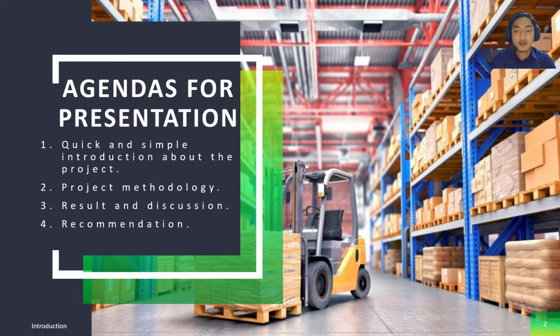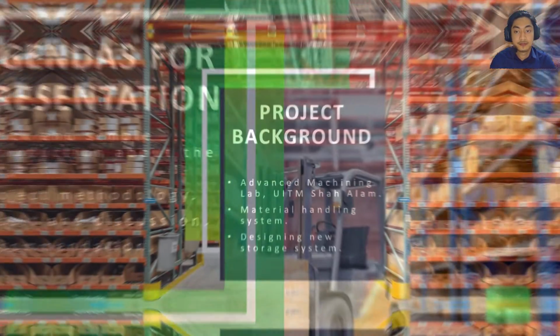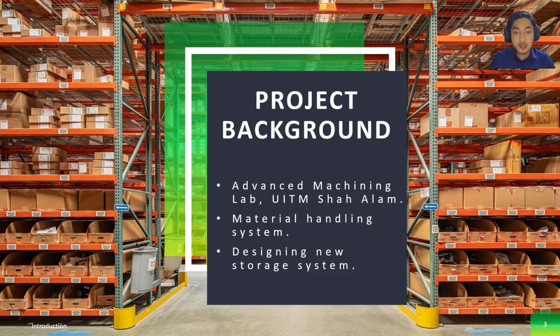The agenda for this presentation is: first, a quick and simple introduction about the project; second, project methodology; next, result and discussion; lastly, recommendation. For your information, this study is based on a site study conducted in the Advanced Machining Lab, UiTM Shah Alam. The targeted area tackled in this study was the material handling system. In this project, I'll be designing a new storage system which could improve the existing system.